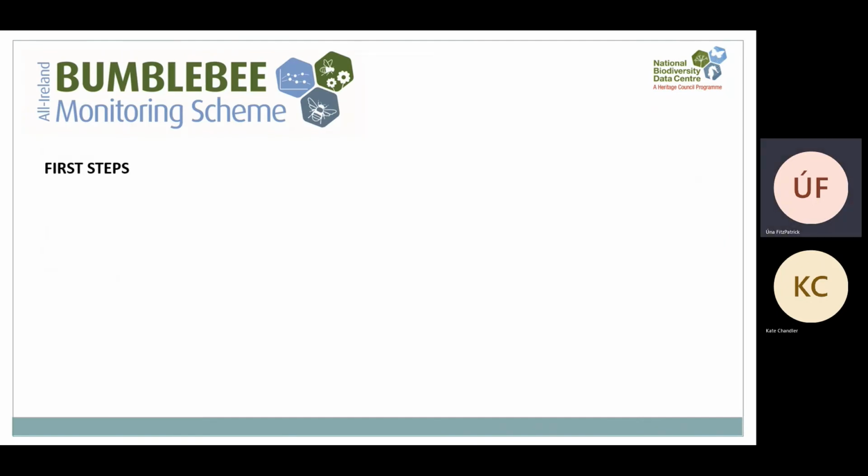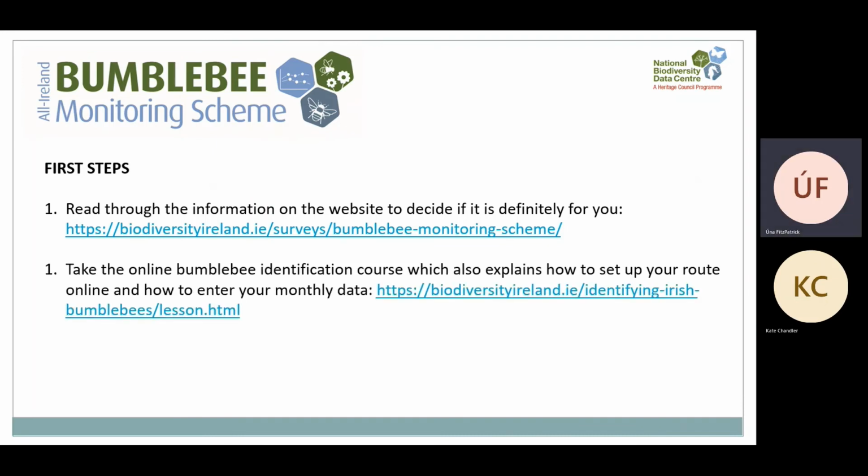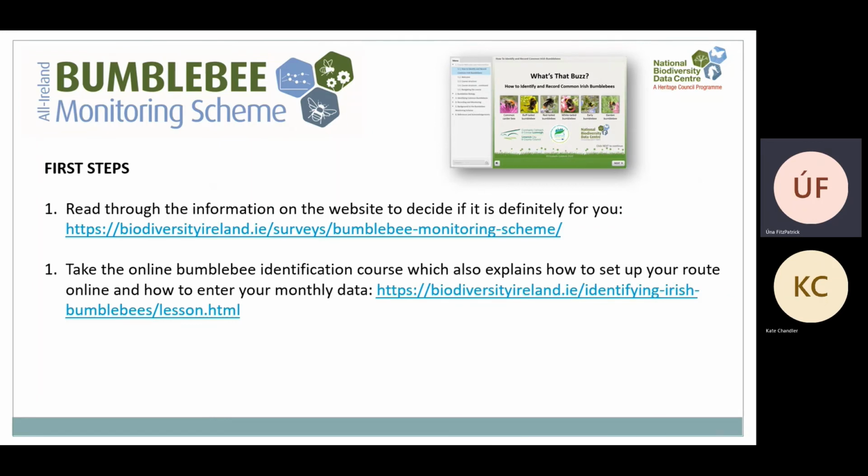If you're interested in getting involved in the monitoring scheme, and we are always looking for new volunteers, the first step is to read through the information on the website and decide if it's definitely for you. You can then take the online bumblebee identification course that I mentioned earlier. On that course, as well as helping you learn how to identify the common bumblebee species, it also explains about the monitoring scheme and explains how to set up your route and how to enter your monthly data.